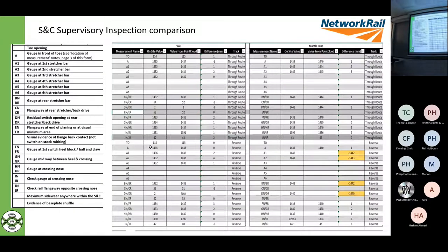So on the comparison between the supervisory inspections, where we've got all the on-site dimensions we took with a gauge, and the ones that we took with the point cloud, which is the drone, you can see the differences. So we've got ones, we've got minus ones, we've got twos. We've got a 4 mm there, which I think is A2, which is very close to the switches. It's a gauge within the switch gauge at the second stretcher bar, that's A2. So we have 4 mm. Why is that 4 mm?